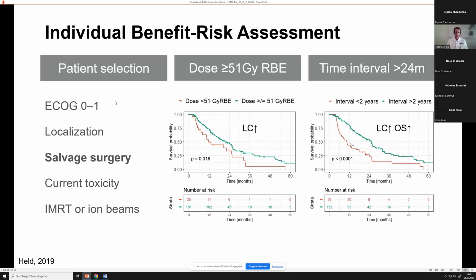The performance status has to be good enough. The localization has to be treatable. Salvage surgery should be evaluated. It's important to consider what the ongoing toxicity is after the first treatment. Is there still severe toxicity, for example laryngeal edema, that possibly even contraindicates another course of radiotherapy? And what techniques to use? The standard is IMRT, but particle therapy should also be evaluated.